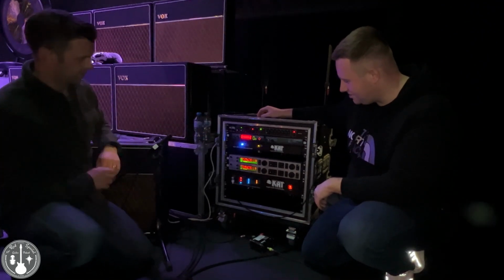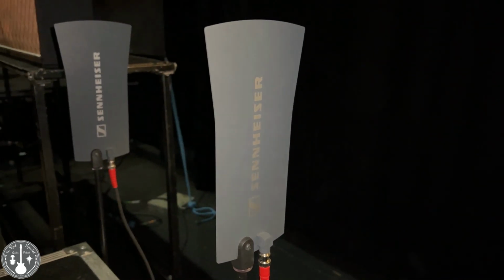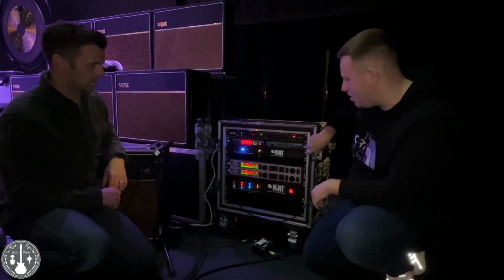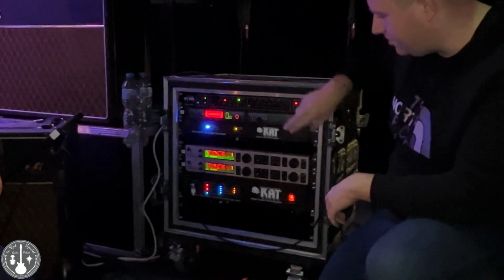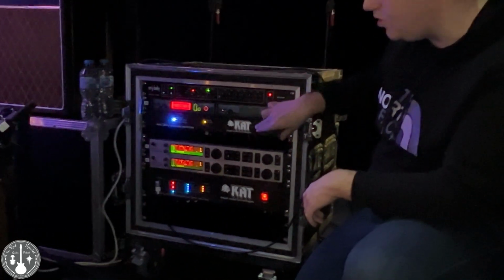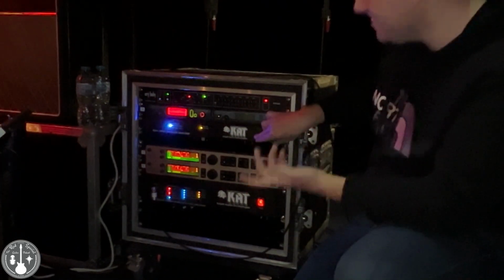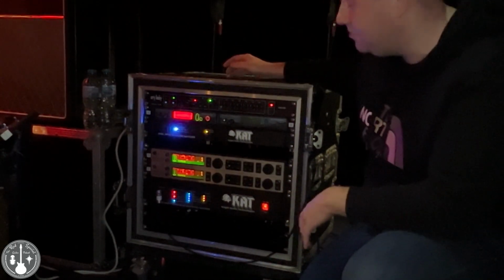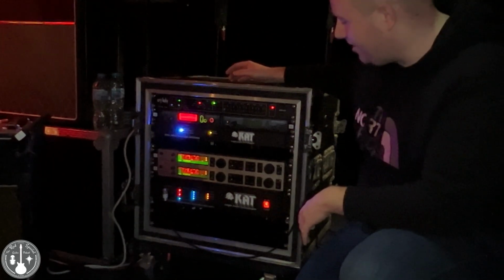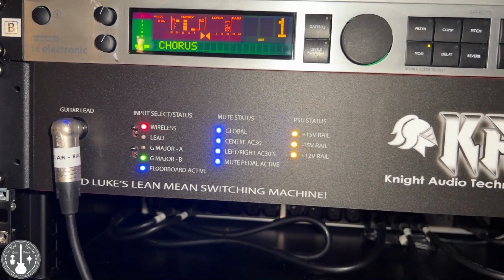Yes, it comes to the rack. This is the main wireless system here, Sennheiser G2, as I've already said. I've got a spare, which is not on at the moment, but probably will be in the show. And that goes to this first cat unit, which is a wireless switcher, just because I wanted to switch between two wireless systems. I didn't need to, but I had the two wireless, so I thought, well, why not make use of both? Yep, makes sense.